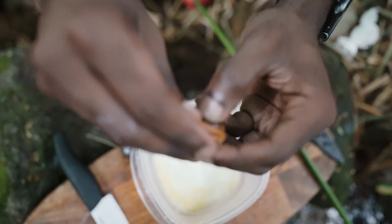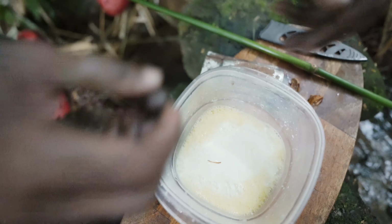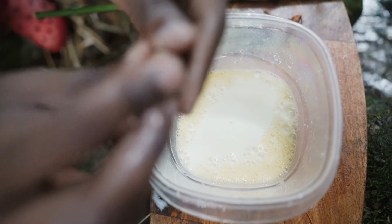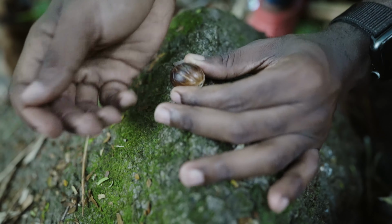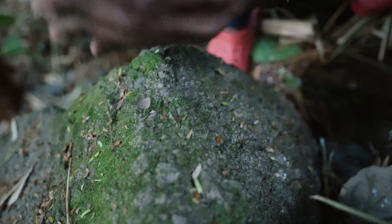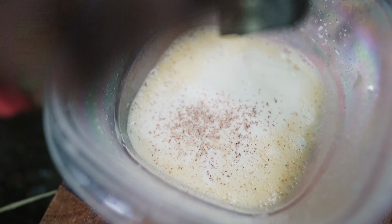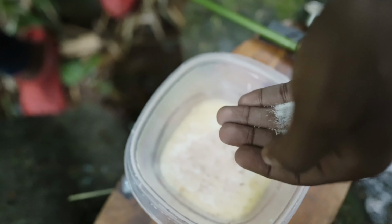And then this part on the nutmeg, I think they call this mace, it's a very nice flavor for in your porridge, but for now, I won't use that. Got the nutmeg here. Got to crack it. And then we're gonna grate that. Again, if you want to use cinnamon, go with that. And just a bit of salt for flavor.